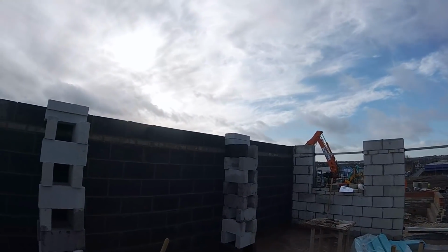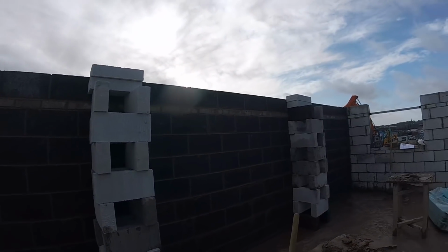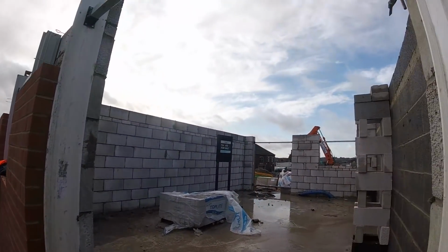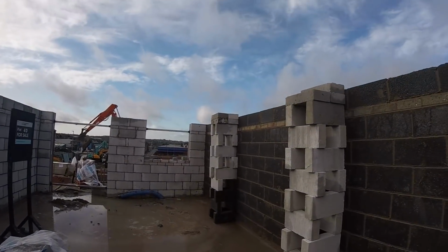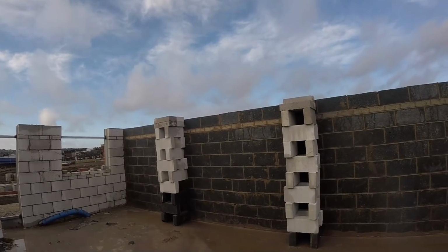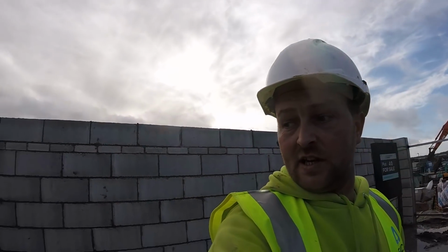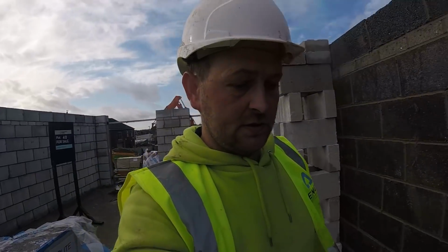That's that wall done. It's a little bit wet. That's everything stacked, blocks either side. Same that side. That shouldn't go anywhere now. Should be nice and sturdy. All it needs doing is a clean up. We'll go jump on this other plot.